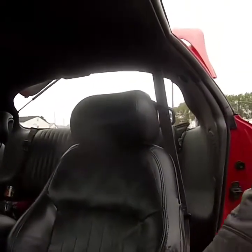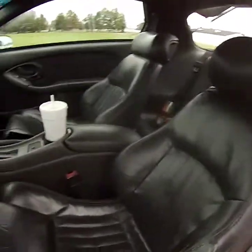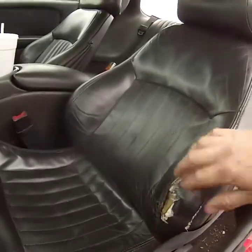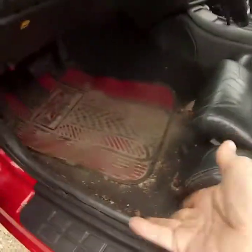Inside ain't too bad. The typical F-body leather issues, but not too bad. Usually all this is tore right up, but I'm not gonna complain. Rockers look pretty decent. Car's dirty, obviously. Like I said, I drive it.